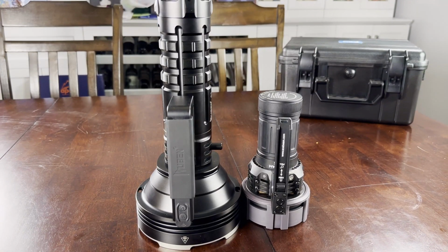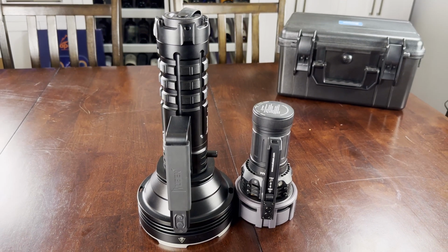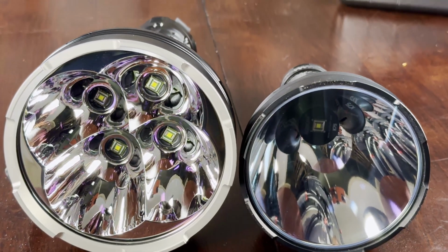The Wuben A1 is a large light, and you can see it here against the Ace Beam X75. And here against the Ace Beam K75.